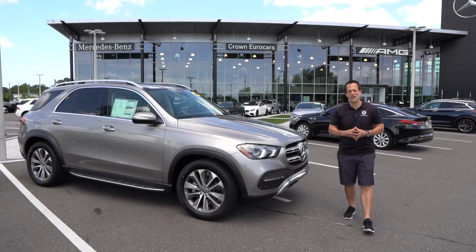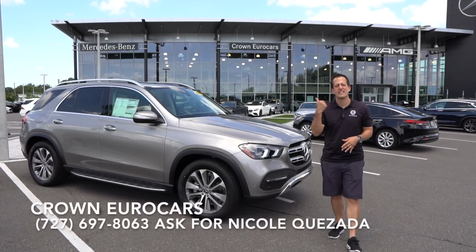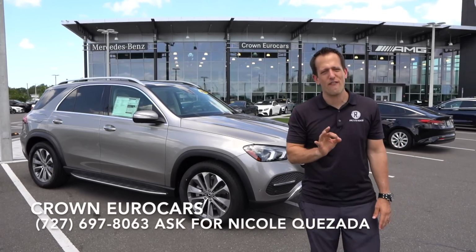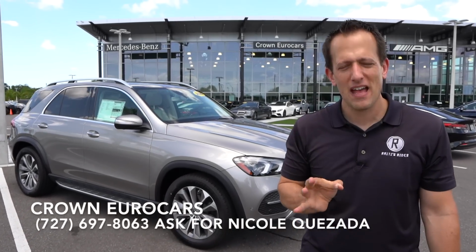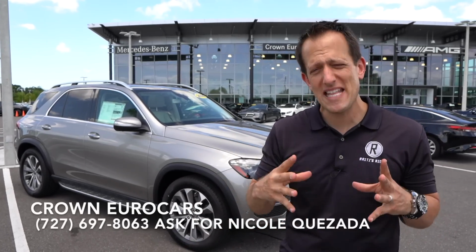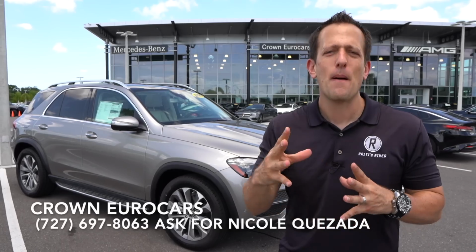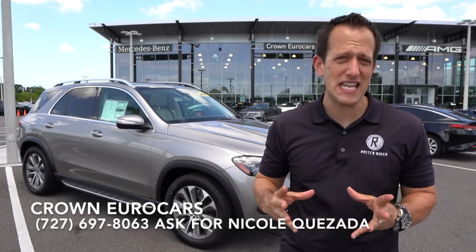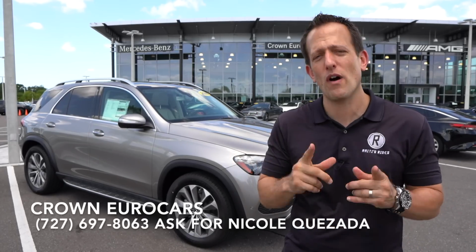All right, guys, been another great day here at Crown Eurocars. Definitely got to thank Nicole, the rest of the crew, getting us access to this GLE 350. Is it a standout? I think you definitely want to add it to your list if you're looking for those luxury mid-size SUVs, but definitely check out the other two from those German brands, Audi and BMW, to really find the one that's perfect for you.